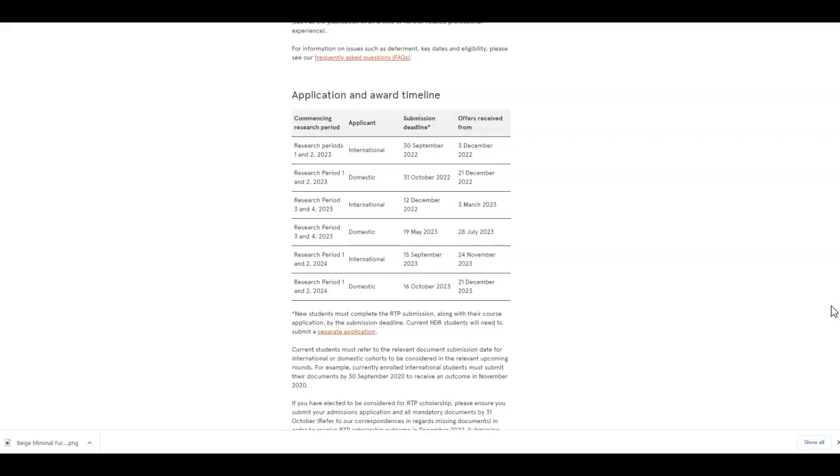Those are for domestic students. And for international students, we have the research period 1 and 2. That's going to be for 15th of September 2023. So the deadline is 15th September 2023. The offer will be received by the 24th of November 2023. Back to the main page.